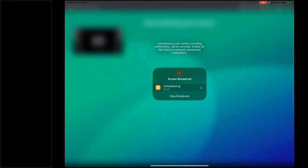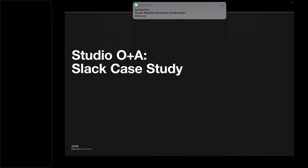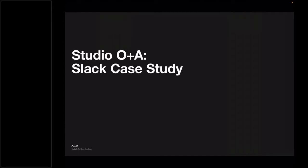As I mentioned, the project that we're going to review today is a company called Slack, a communication software. Many of you probably use it. This was a headquarters in downtown San Francisco. And what I want to talk about and illustrate mostly today, not only the design, but that when O plus A jumps into a project, we usually work hard to create a narrative and a story. These things are very important in order for people to feel a part of a company.